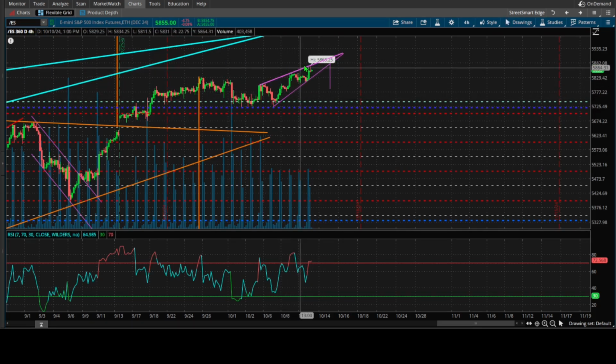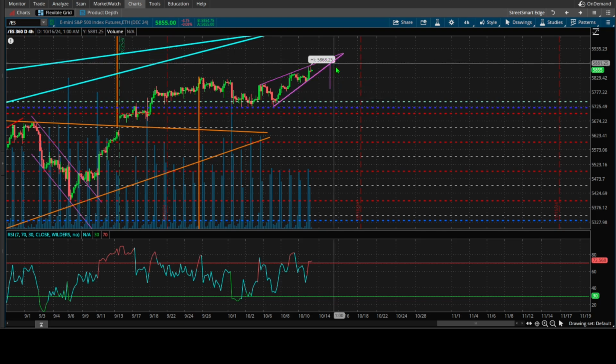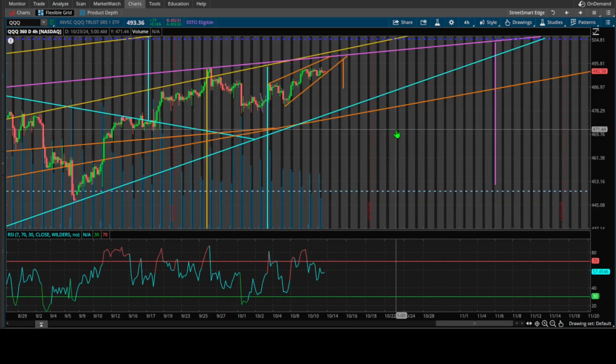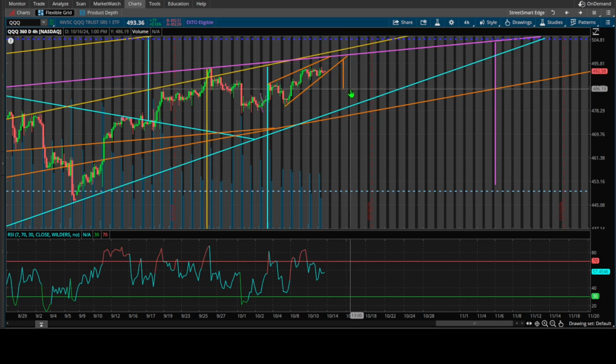So we could potentially see ES come to somewhere around 5893, 5900. And then we could actually get a pullback to somewhere around 5790. And of course, our levels are different between SPY and QQQ, but on QQQ, the same resistance line is potentially in play. We could see QQQ come up to around 498.20, give or take, and then potentially pull back to somewhere around 486.50, give or take.